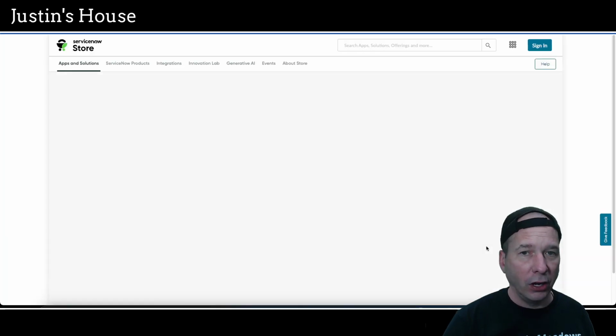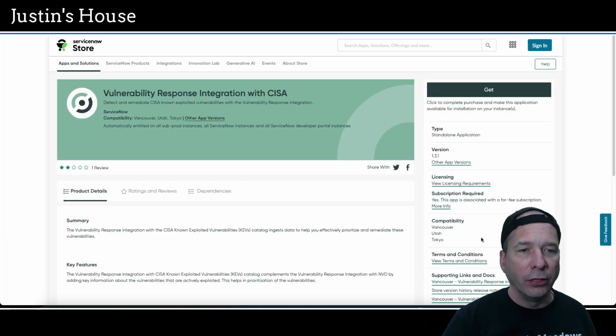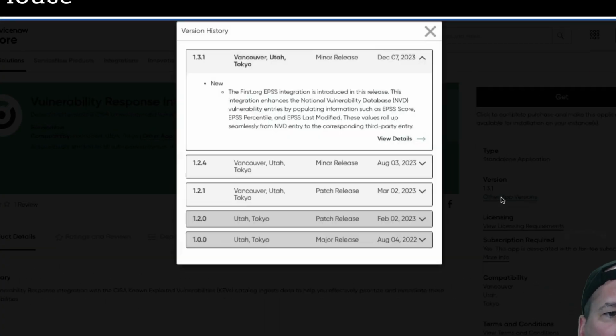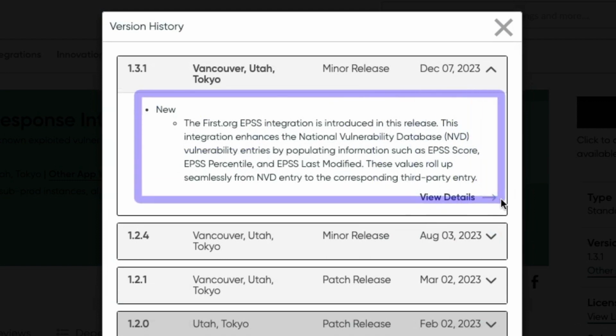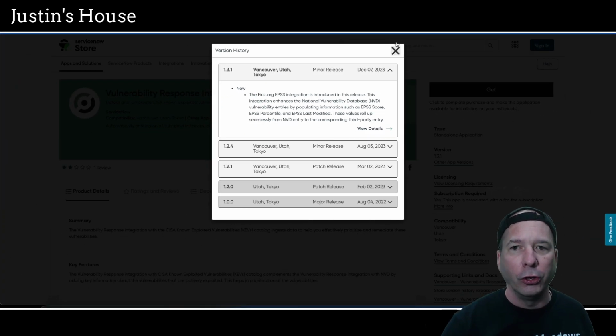And last on our list of highlights is going to be the vulnerability response integration with CISA, updated to version 1.3.1. And in this version, the first.org EPSS integration is introduced in this release. This integration enhances the National Vulnerability Database, or NVD, vulnerability entries by populating information such as EPSS score, EPSS percentile, and EPSS last modified. These values roll up seamlessly from NVD entry to the score corresponding third-party entry.